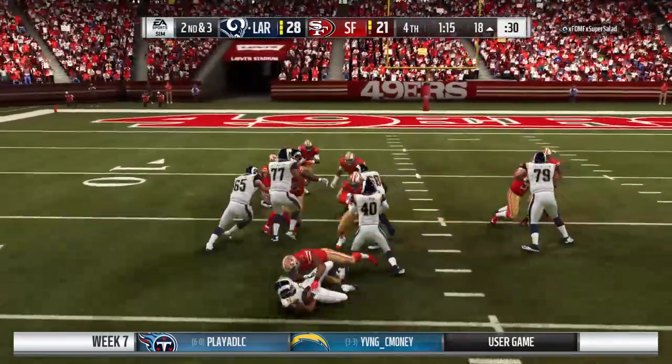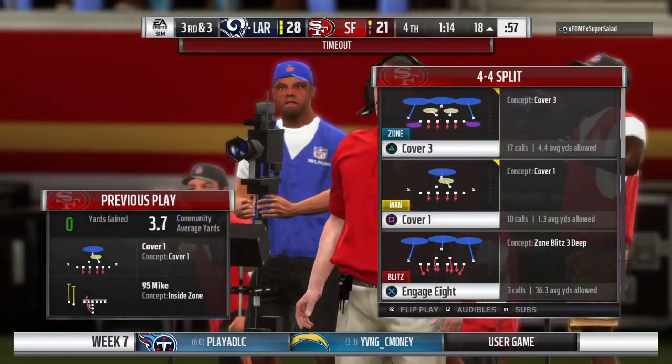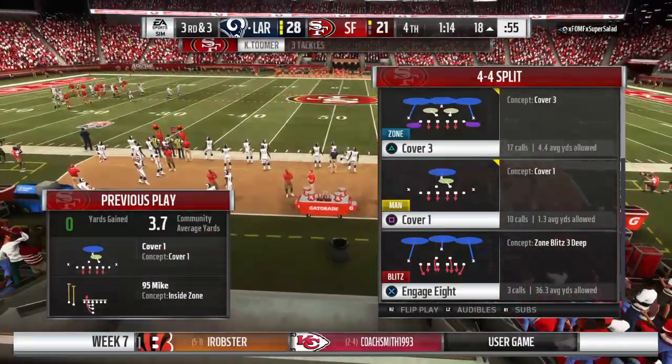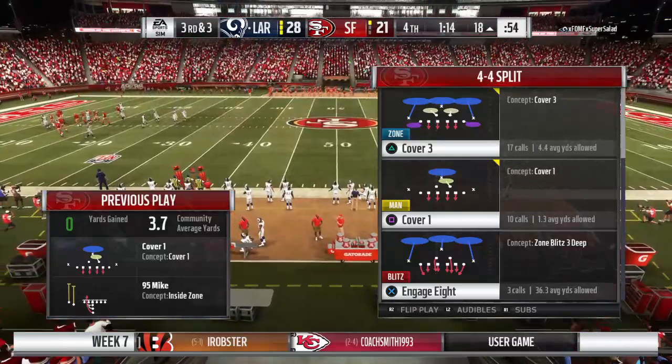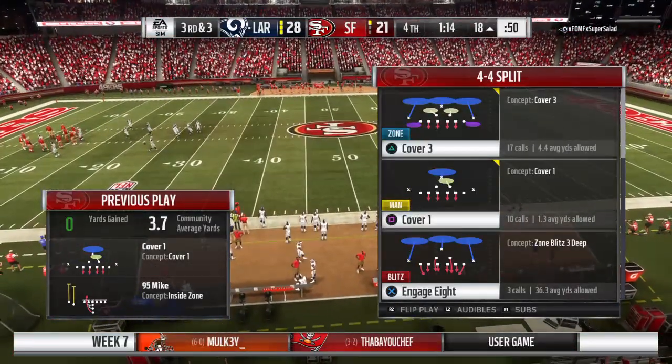They'll hand it off to Kelly. And nothing doing. He's immediately taken down at the line of scrimmage. And the 49ers going to take another timeout as they'll talk it over here before what will be an important third down.